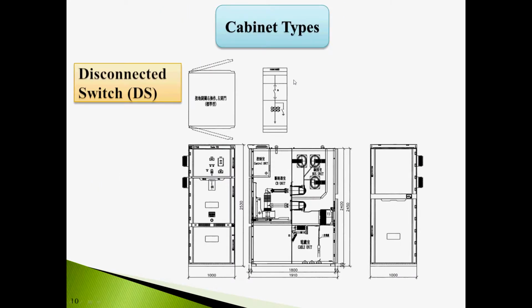Okay, here you can see we have the cabinet types. This is an example of the disconnect switch. Here you can see there's a VCB, and we can manufacture up to the automatic one, so it can be moved out and in automatically using a remote control. And for the drawing, we will mark the sizes so that the customer can confirm when they place the order.